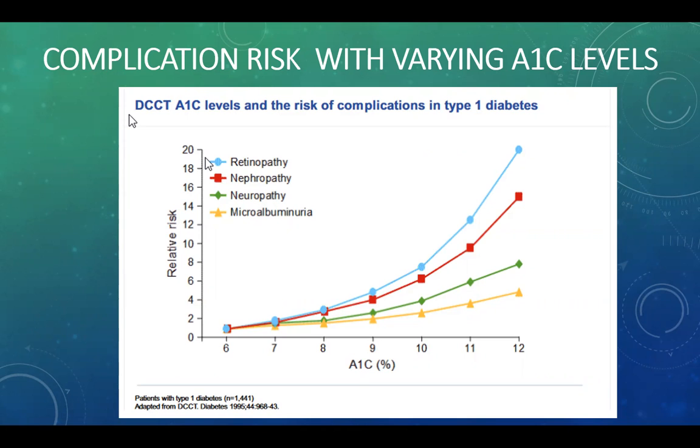What is it that we need to look at? Is it the medication? Is it nutrition? Is it activity? Or is it a combination of all three? What can we do differently to help us reach that target level?